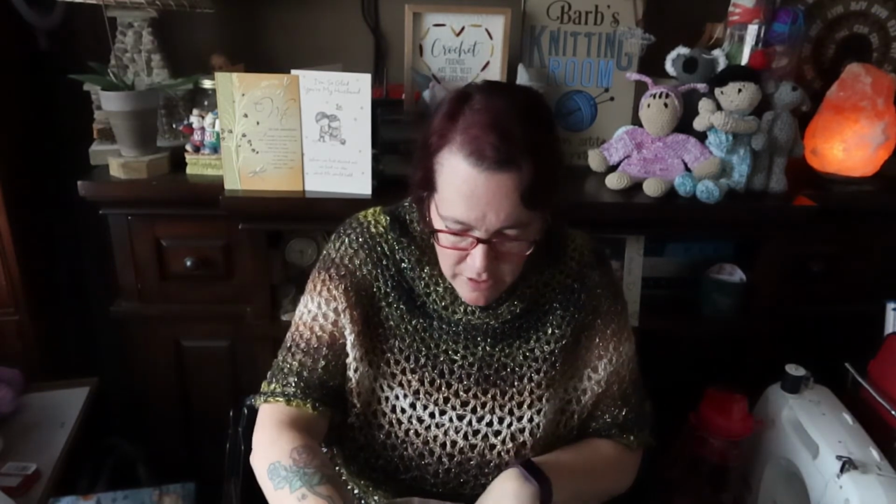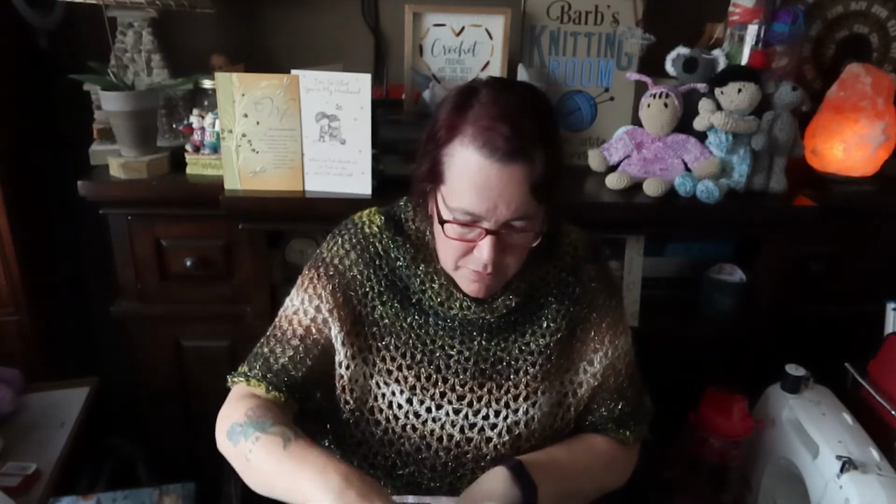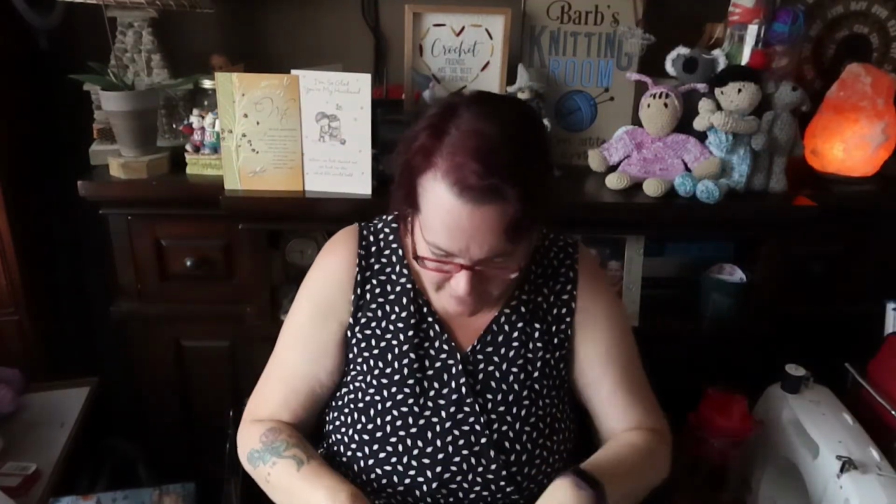is called Windows to the Soul. I'm using a 4 millimeter hook, Lion Brand Ice Cream Scoops big yarn in Blue Moon. It's a number 3 weight yarn that the pattern calls for. I'm actually going to put it on to show you what it looks like so far.